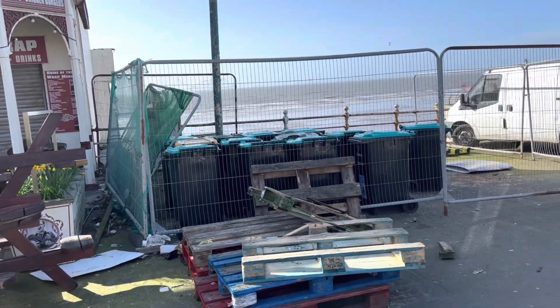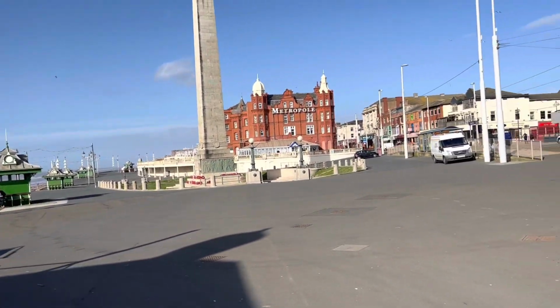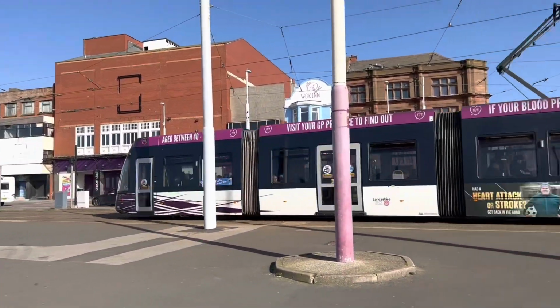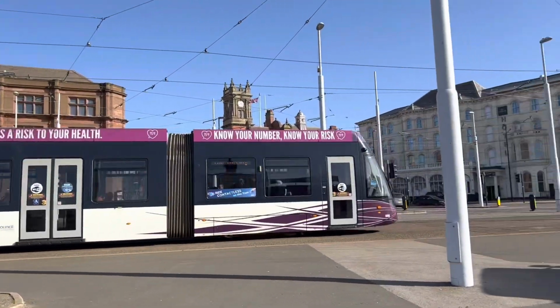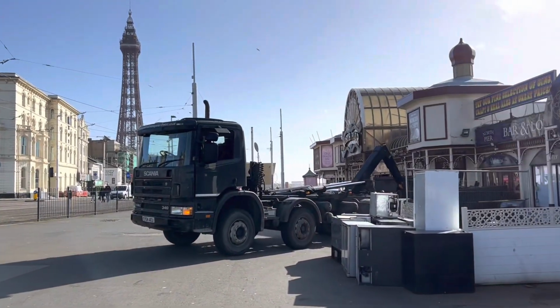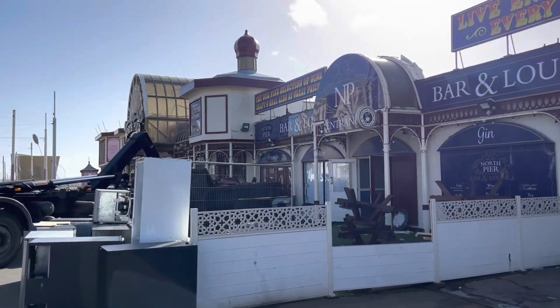So we're still in that time of year when everybody's still doing all the building work and all the tidying up and the sorting out and whatnot, ready for the season to begin. And just literally, as I've been standing here doing this intro, the skip van's turned up to take all the rubbish away at North Pier.